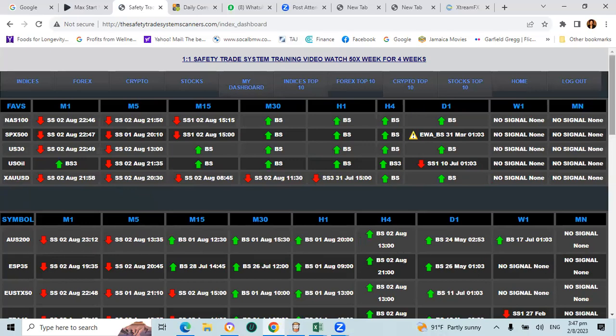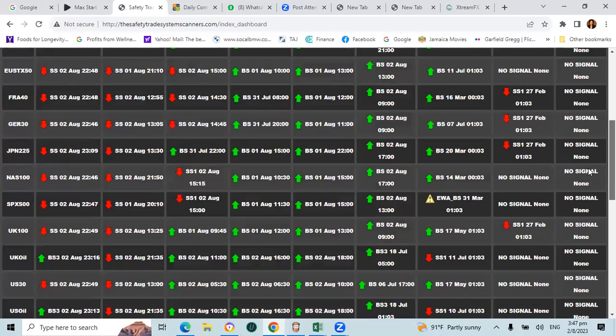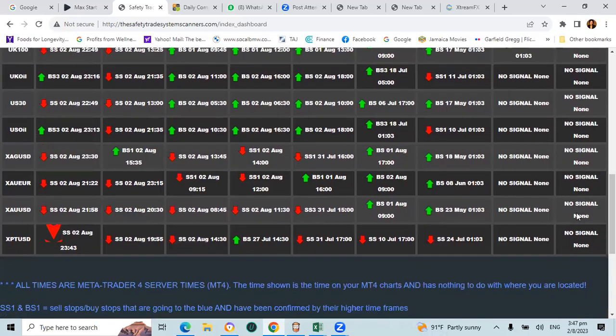I mean, all of the cool indices. Look at that: France, Germany, Japan, NAS, SPX, UK oil. I mean, come on, right? And look here, this is a sell right here, XPT USD. All of these are sells, greens are buys.